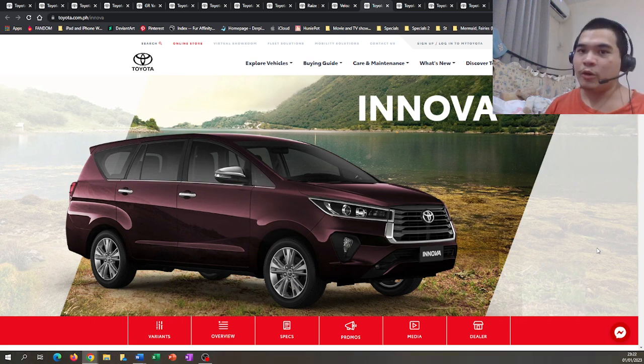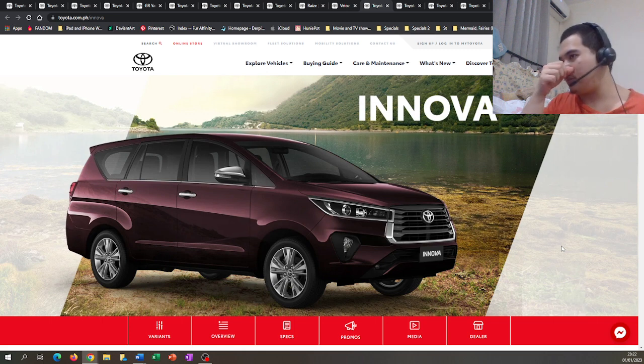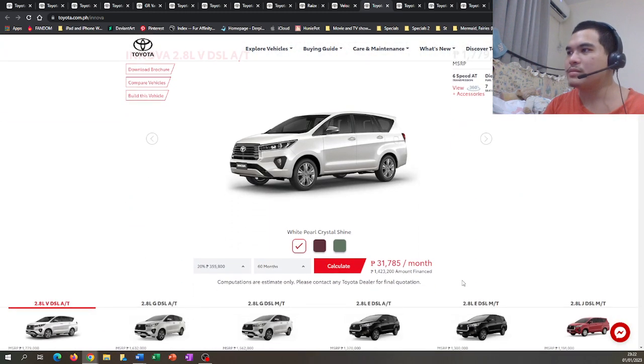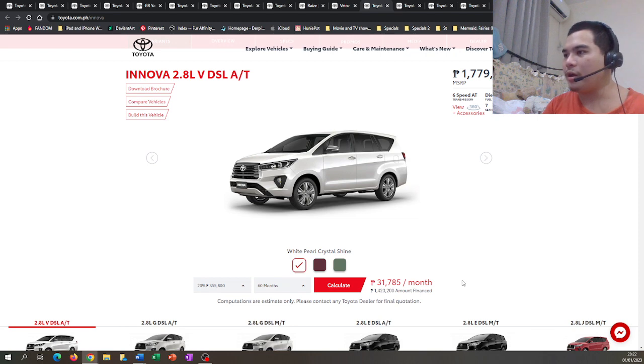Now, this vehicle is called the Toyota Innova. Now, the Toyota Innova, this one's an MPV. For those who don't know what MPV is, it's multi-purpose vehicle. Very common in Asia, but not so common in North America. The MPV would be something they wouldn't know what that is the first time. So the Toyota Innova.